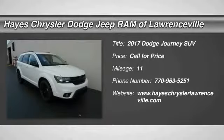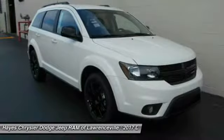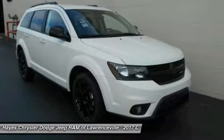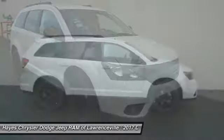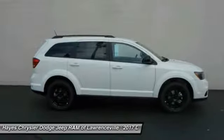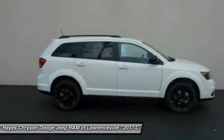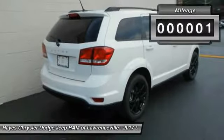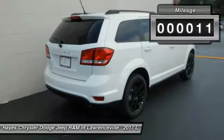Stop by and take a look at the 2017 Journey. Dodge Journey combines the practicality of an SUV with the comfort of a car, all while boasting a style all its own. The Journey's optional third row seat, along with innovative features like a chilled beverage cooler and in-floor storage bins, make it a good and affordable alternative to a traditional minivan. This vehicle has less than 100 miles.